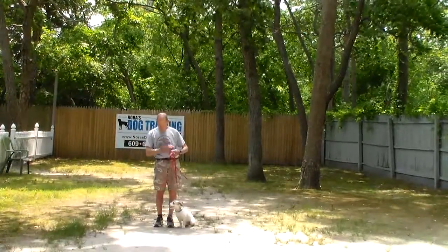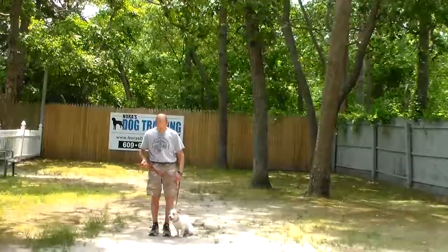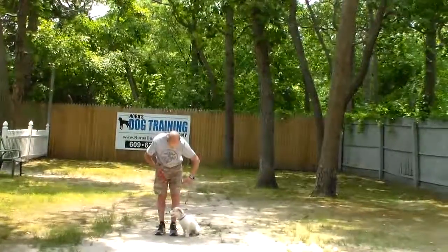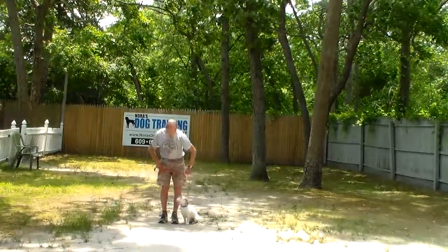Fred is using a regular 6-foot web training leash, and he keeps the bulk of the leash folded neatly in his right hand. That leaves his left hand free to give any correction that's needed, and the only correction that we give is a little tug and release on the training collar, and Rich will be showing you tomorrow how to use your equipment properly.